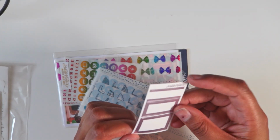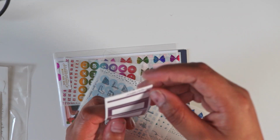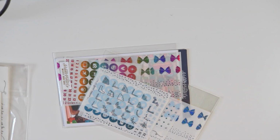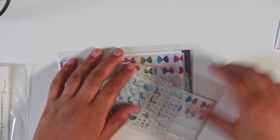And then I got these blush pink boxes. I'm in love with these. These are adorable. They're almost like purplish pink. Like, I don't know, but they're kind of gorgeous. Let's start with this one.